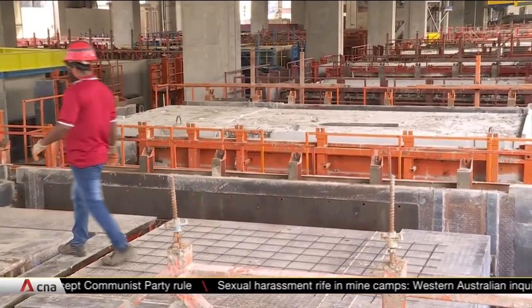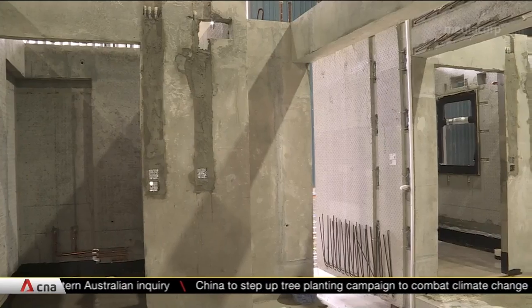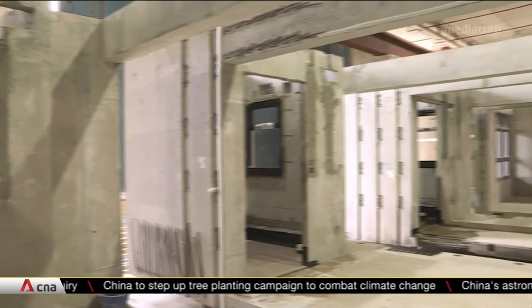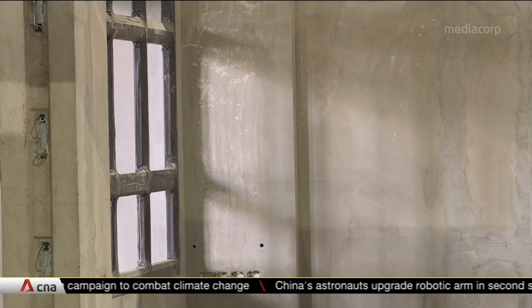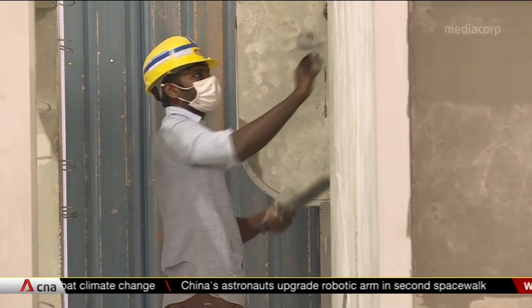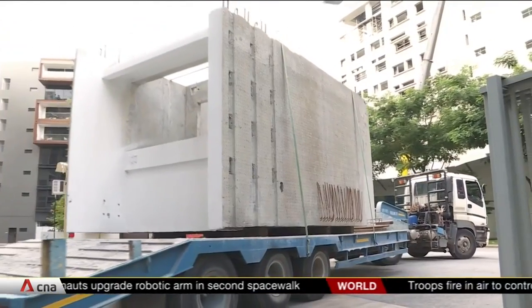In the next 1 year, we'll likely see a 5 to 10% increase in prices that will be passed on to the consumers. The Building and Construction Authority says it is assessing the need to enhance supply resilience and, if necessary, expand local production of PPVC units. Construction firms say a first step should be to reduce reliance on Malaysia as a supplier.